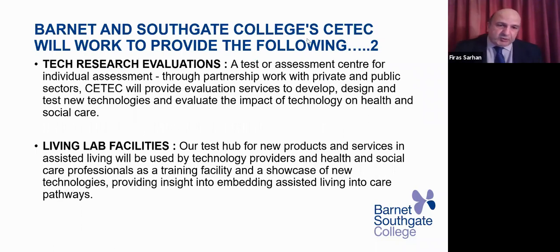Furthermore, CETIC has been involved in the research evaluation of technology impact within social care and healthcare, basically examining the impact of technology, examining the patient experience or the client experience using this technology, as well as the experience of their relatives, and trying to establish guidelines and protocols to support implementation of technology within health and social care. Again, the Living Lab facility is a testing hub for technology, for demonstrating the new technologies.